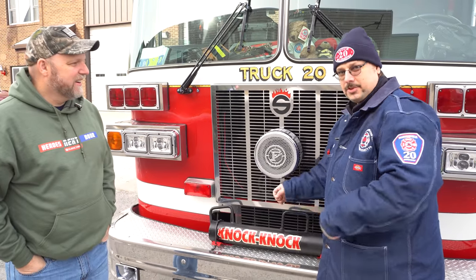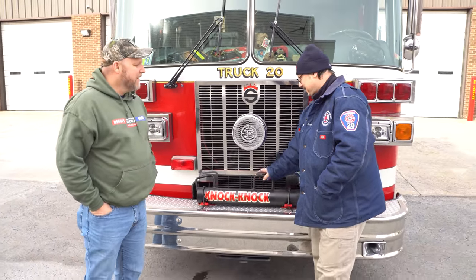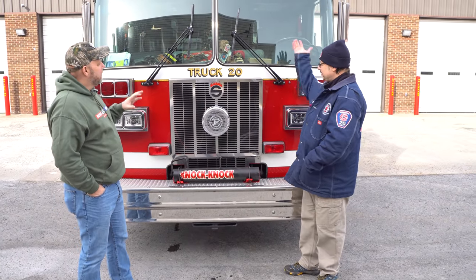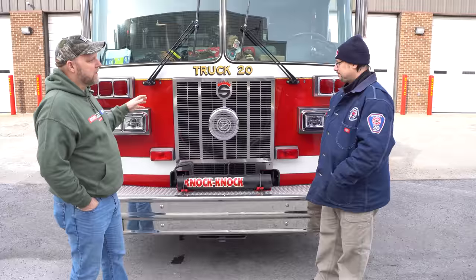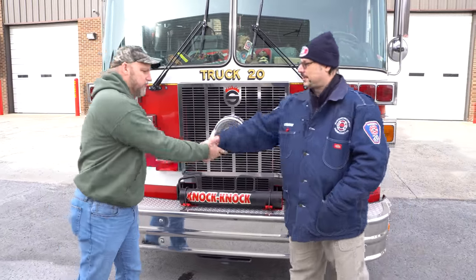Just used this to pop the door. I see that a lot on SWAT. I don't see that a whole lot on a fire truck. It's there, ready to go if we need it. This is one of the coolest trucks I've seen in a long time. I appreciate you inviting us out to take a look at it. Hopefully the viewers enjoyed it.